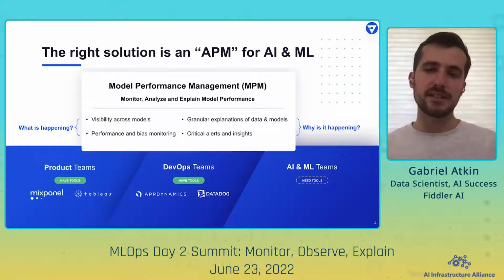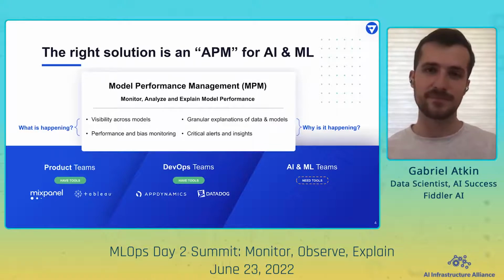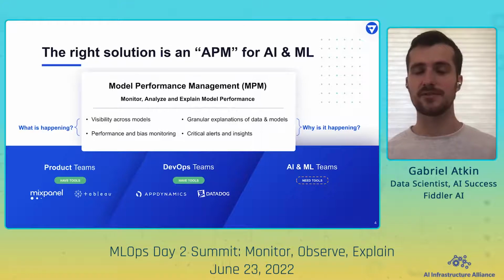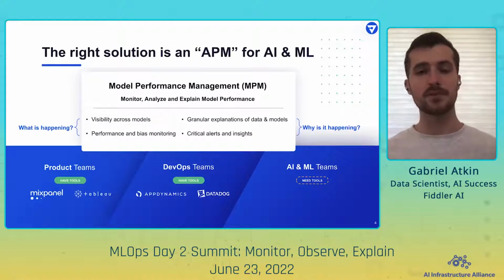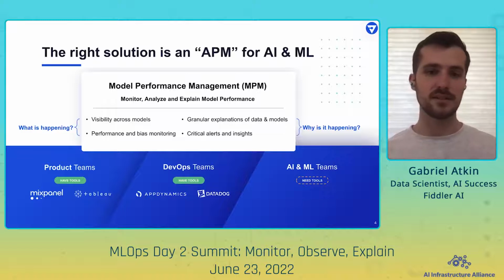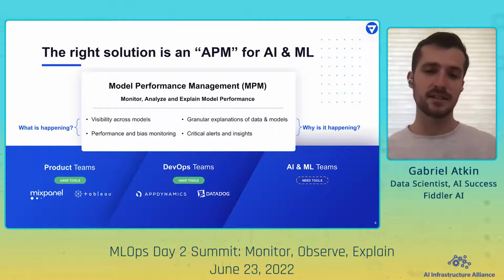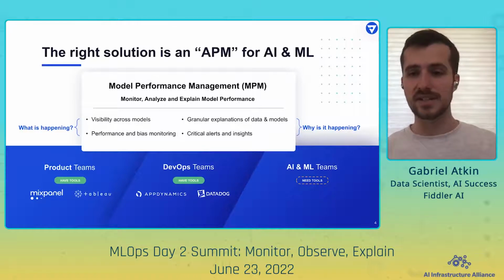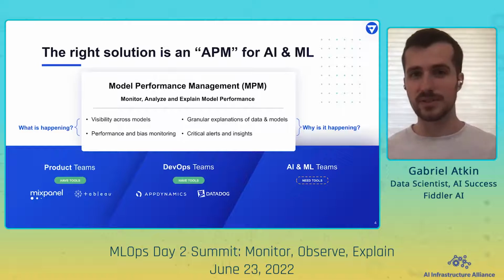So what we really need is essentially application performance monitoring for machine learning. Today, product teams have products like Mixpanel that can help you understand how users are interacting with your product. DevOps teams have tools like AppDynamics and Datadog, which allow you to see the end-to-end software basically at every stage. But AI and ML teams don't have equivalent tools available.